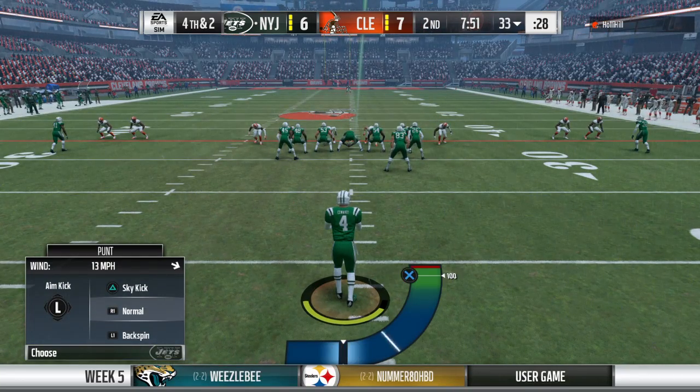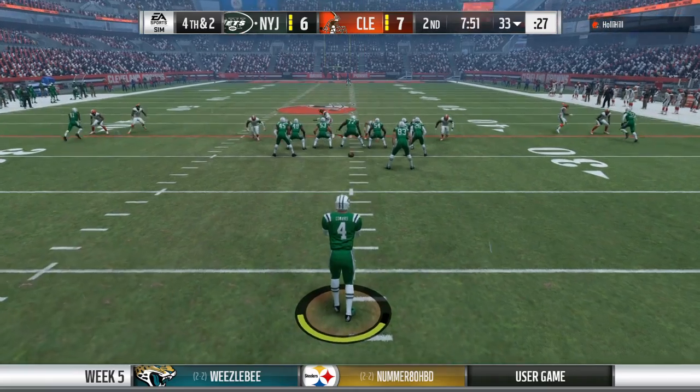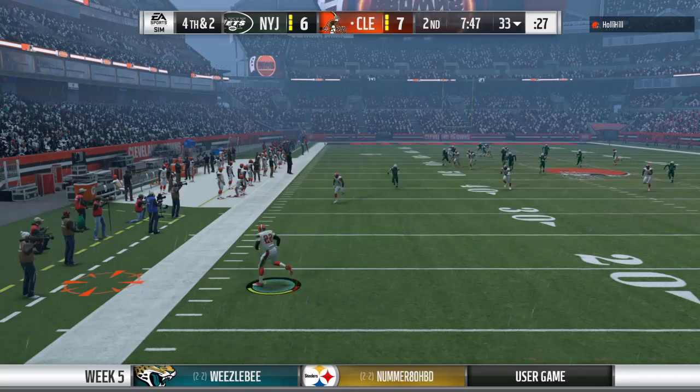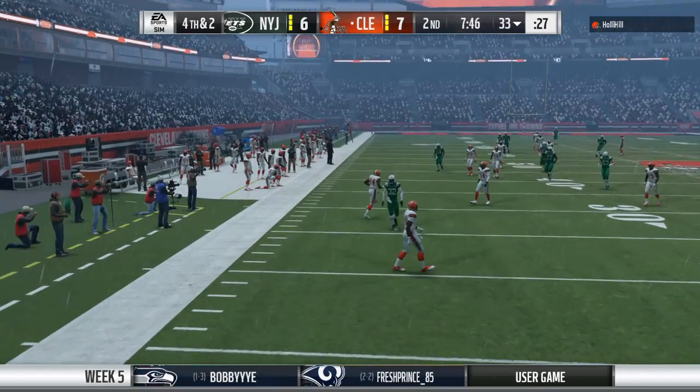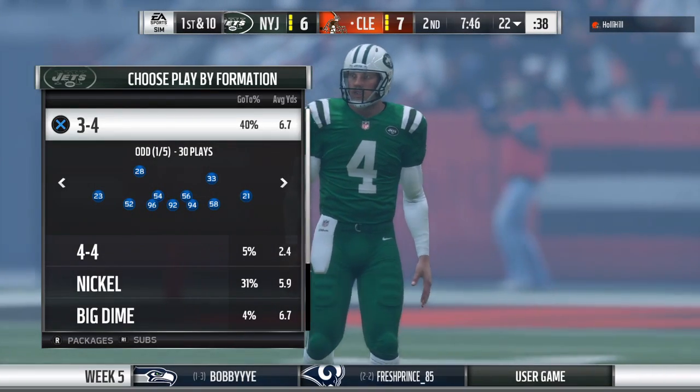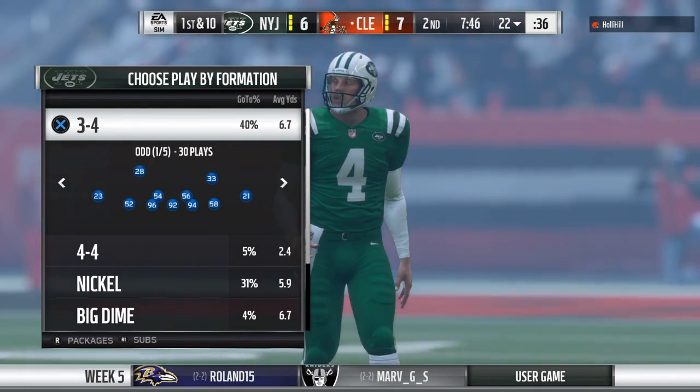Jabril Peppers is deep for Cleveland. And he gets it away, a directional kick going toward the sideline. And no return here. Where will they spot it? They say just outside the 20-yard line. And now the Browns coming out on the field.